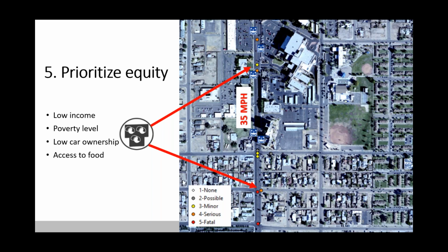What we do with the sites is to look at the income level of that population, to look at poverty levels, and also to look at the car ownership level. Obviously, people that own no vehicles are more likely to use public transit and to walk to get to their destinations. So this particular corridor is one where about 60% of the households do not own a vehicle, and about 100% of the households are below the poverty line.